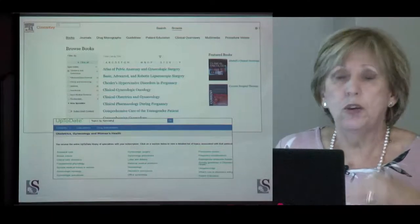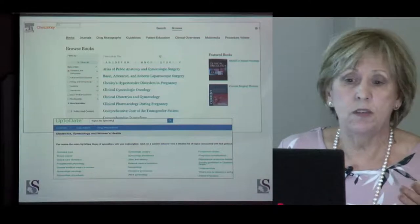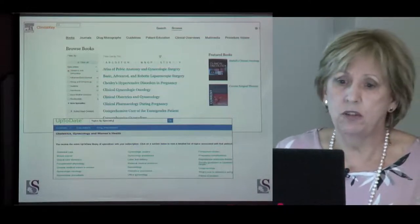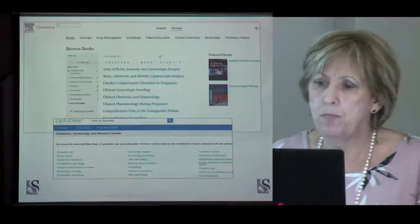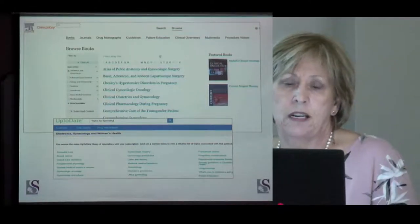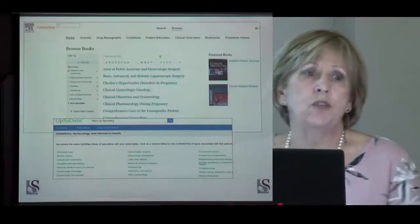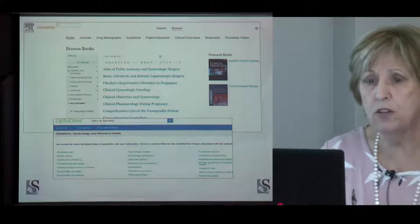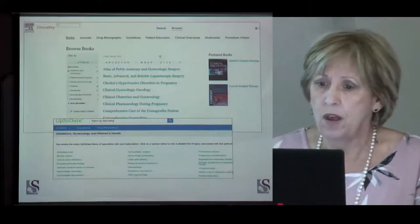You can do a search, you can browse the books, one by one, or you can do a search over all the content, which is the journals and the books, and there's also guidelines and procedure videos and clinical overviews, patient handouts. So it's a nice resource, and you can also have that on your Palm Health. You register when you're on campus, and then you can access it from wherever you are.